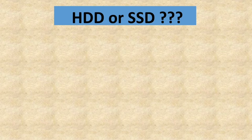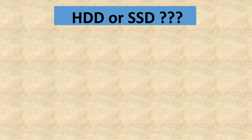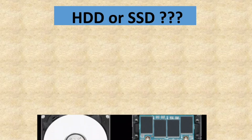And today we will be discussing a very important point when it comes to computer storage. Our point of discussion today is HDD or SSD, which is the best option as storage for my laptop or desktop. You may find this video a little educational, but don't worry, we will focus only on the crucial points that will help you to make a selection, whether it is an HDD drive or SSD that you're going to have in your computer.